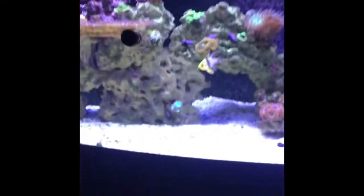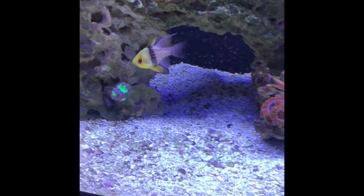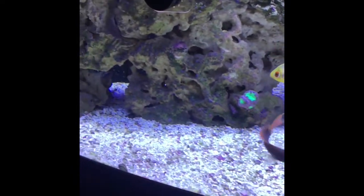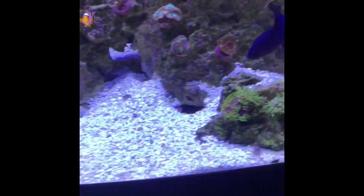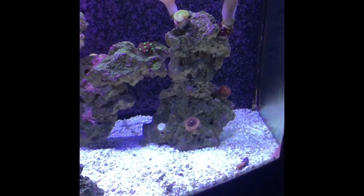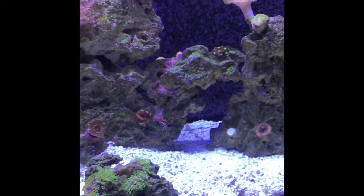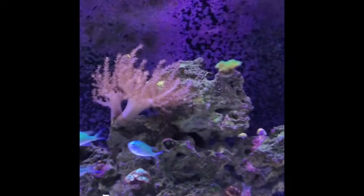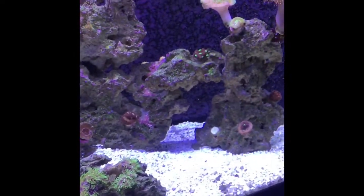I do have a sandy substrate. I had a lot of trouble at first with diatoms with this. I guess the video's not really doing it any justice, but it's pretty much gone and it's really coming back to its original white color. So I'm pretty happy about that. You can see the coralline growing like crazy all over the back glass, all over the rock work. It's starting to really bloom.